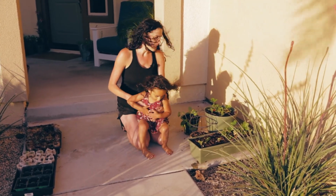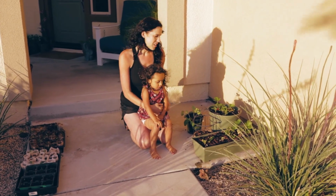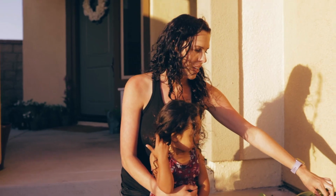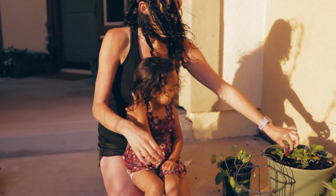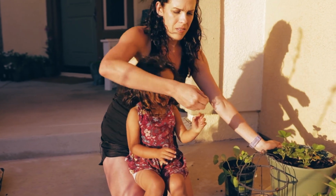Okay, well, Nuari's been waiting and waiting. She has not had any strawberries yet this year, and right now she gets to eat her first strawberry of the season. Are you ready? Yeah. Okay, I'll pick it for you. Ready? Okay.